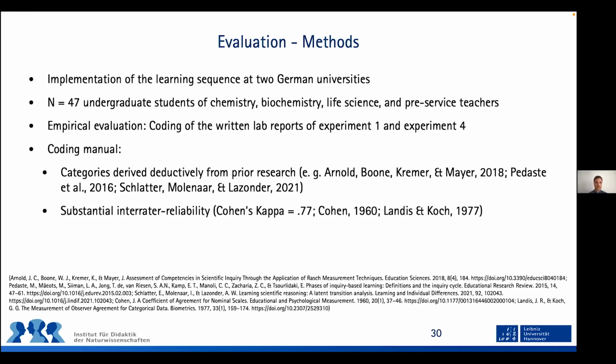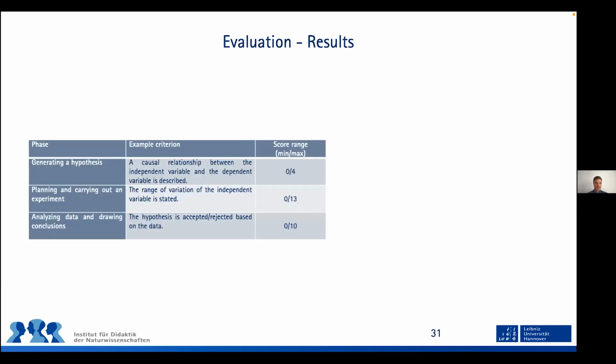by coding the written lab reports of the first and the last experiment, which were thereby utilized as a pre and a post test. The coding was conducted based on a coding manual, and the categories of this manual were derived deductively based on prior research, and double coding of 23% of the material showed substantial inter-rater reliability. I can present first results from this coding.